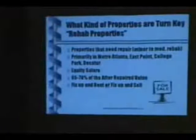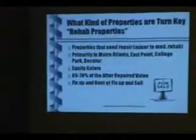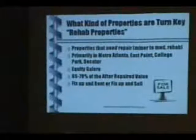You can either fix them up and rent them or fix them up and sell them. It's about 75 to 80% of our clients decide to hold. That just tends to be the way they do it. 75 to 80% will buy and hold. The other 20 to 25% will buy and sell. And that's going to be dependent on the area.